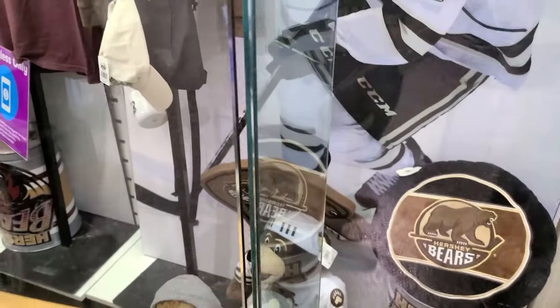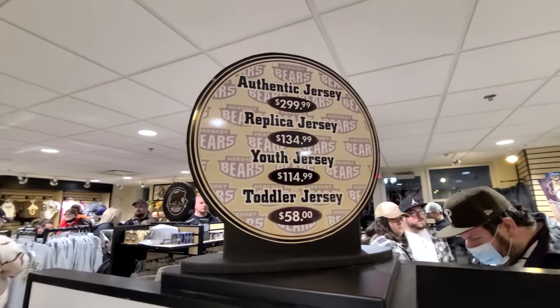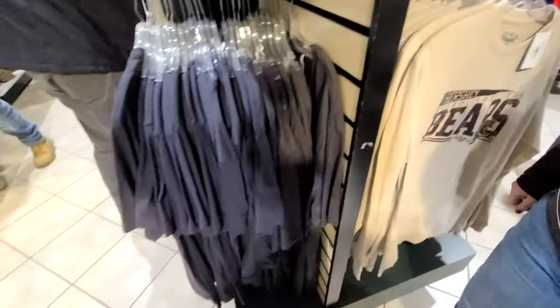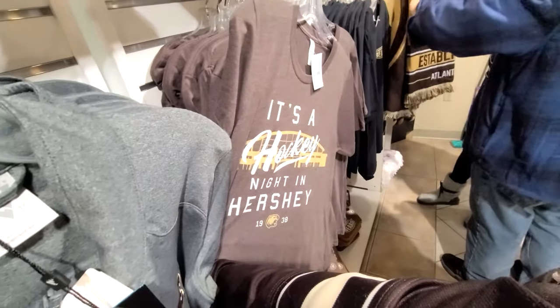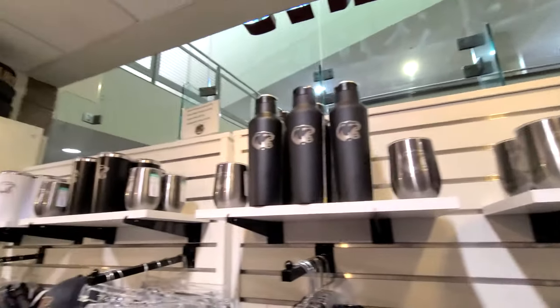It's probably going to be really busy in here. See how many jerseys they have, and that's how much all the jerseys are. They have lots of cool merch in here, some stuff similar to over at the supply company. Here they have a lot of nice cool jackets. What's that one say? The Hockey Town Hershey. Of course, they have all different types of mugs and tumblers up there.